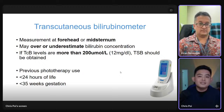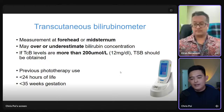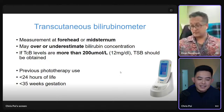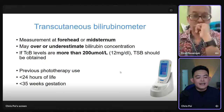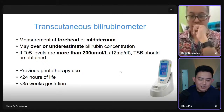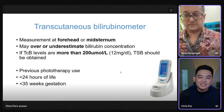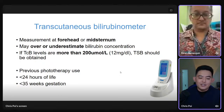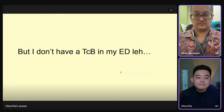There are some caveats in the use of this TCB. If the baby has ever been on phototherapy before, you cannot use it. If the baby is less than 24 hours of life, you can't use it also. And for babies that are less than 35 weeks, for some reason, their dermal layer has a more natural yellowness to it, so it will not be very accurate as well. So you cannot use it for these 3 caveats.